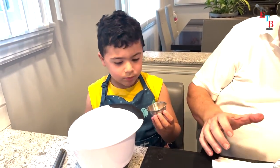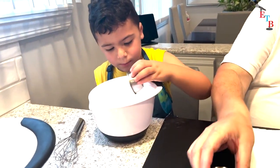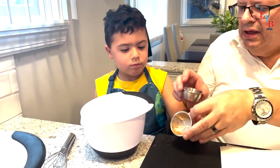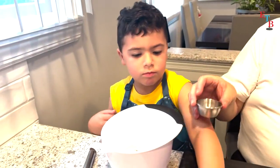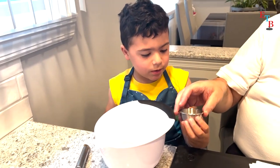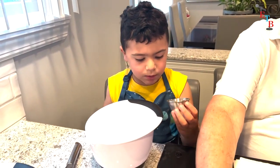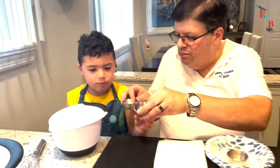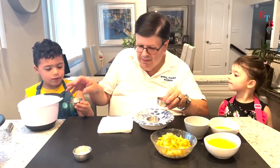Cinnamon. Oh, why do we need cinnamon? Because it makes it taste yummy. Okay, so you got the cinnamon in. And then we have some nutmeg. Here, right here. Nutmeg, put that in. Are you sure that's nutmeg? I am positive. Okay, and then we have some salt. Here you go. Thank you. You're welcome.